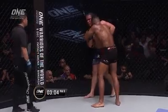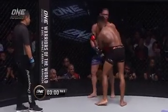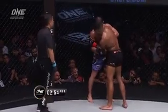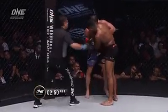Khan presses Pang against the cage. Tries to get that left hand under. What's Pang looking to do here, Mitch? He's got that overhook on one side, and he's trying to swim it on the other. So he's really looking to spin Khan around to get his back off of the cage.